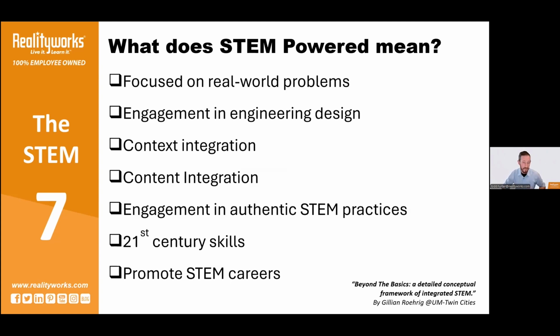Engagement in authentic STEM practices, that means looking at data, right? Reasoning as you develop and produce 21st century skills, where we have communication and teamwork. Those are the things that our employers want to see. And then lastly, if we have a really engaging STEM experience, that means we're also setting the stage for students building awareness of STEM careers for their future. So that's what we look at as we look at products that we identify as being STEM powered.